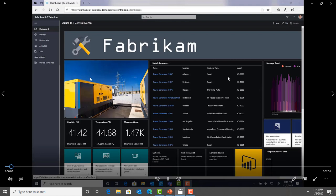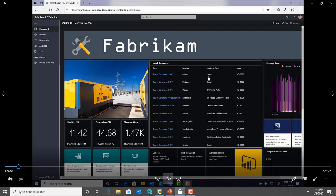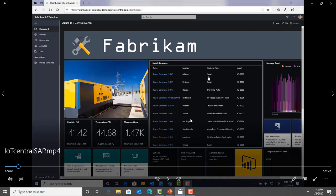Okay, so Fabrikam is a company that builds generators and sells them in a subscription model, which means they manage the generators for the customer. In this case, you have generators all over the country that they manage right through IoT Central. So the data from the generators is received inside IoT Central, and IoT Central creates a single view of all the devices to be managed. Messaging, and you have Power BI connectors, Power BI reports you could pull out, humidity, temperature, movements, all this information.